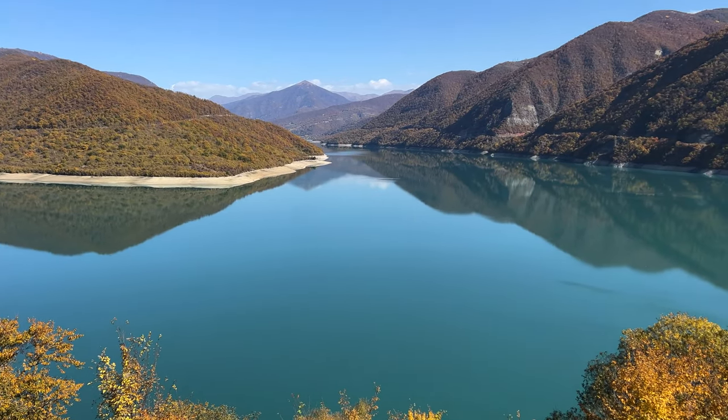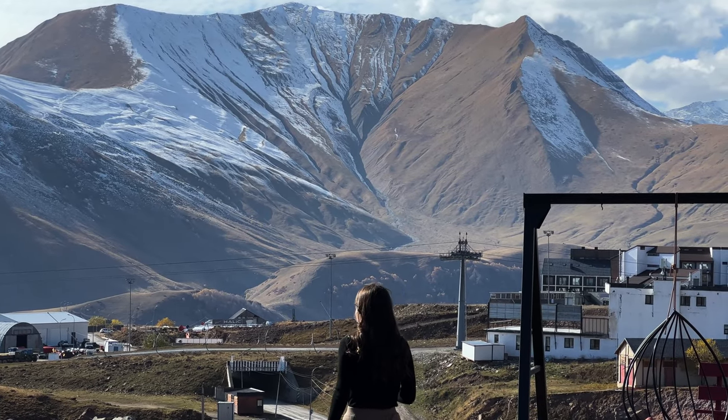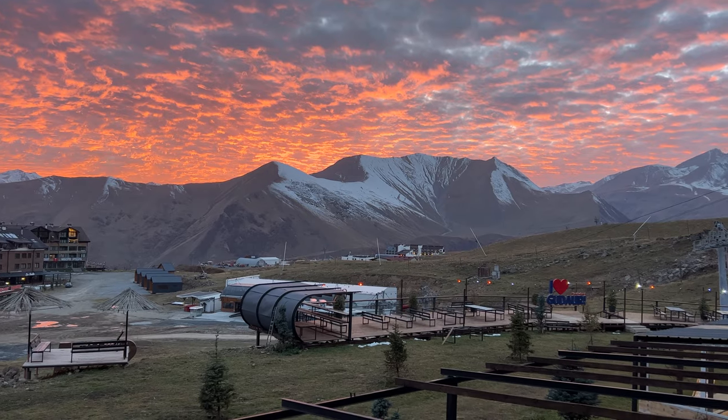But already after 1 week, everything is deadish. Yeah, we realized we came to Georgia in the wrong season, I would say. A better time is winter or summer. But anyway, we're here, so we want to get the most out of it.